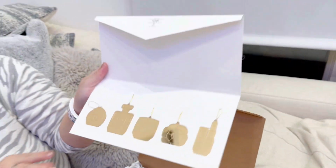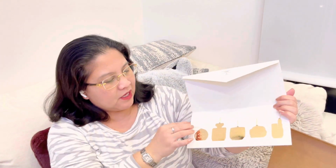just love everything about this. It is so shiny and so sparkly, and you can use it as ornaments next year, but I think I might cheat and put it on a bag or something. It's just a really cute ornament to have, and it's so pretty and sparkly.